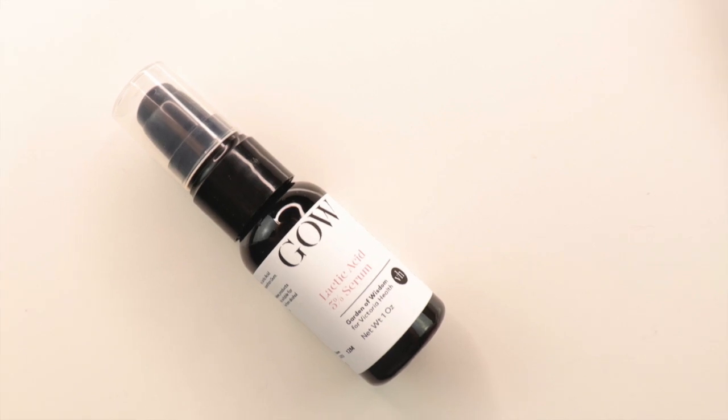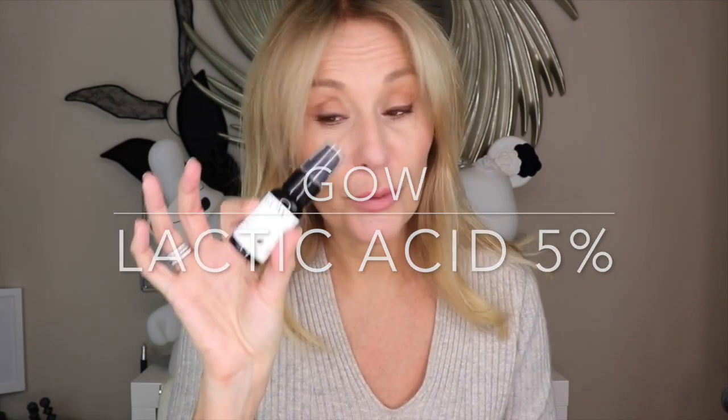I love it. I always pick it up when I'm in the States. There are other cheaper versions on the market. Garden of Wisdom have a lactic acid, and actually so do the INKEY List, but I don't have it. Now, a lot of you are huge fans of Garden of Wisdom, and when I missed off mentioning Garden of Wisdom in my recent vitamin C video, everybody was like, oh, what's wrong with the vitamin C Ferulic from Garden of Wisdom? Nothing. I just didn't have it in my office at the time because I'd already used it. Anyway, let me just show you the lactic acid 5% from Garden of Wisdom. It's completely clear, and it's a lightweight gel that you would just put over your skin at night and sleep in. It's really lovely.